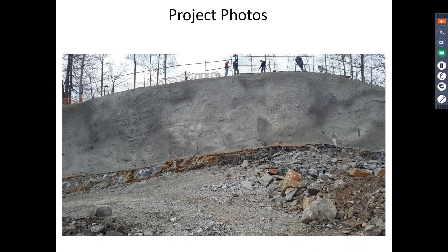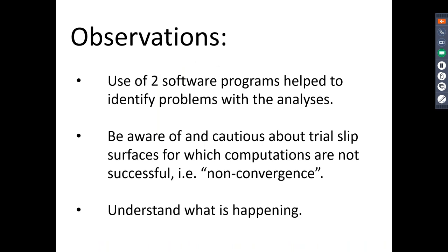My observations from this, and this is my final slide, are that by using two different software programs, and again, I'm just reiterating what I said yesterday, it helped us to identify problems with the analysis from one of these pieces of software. You want to be very careful and aware that the software may fail to compute the factor of safety for some of the slip surfaces that are tried. You need to know why it failed to compute those.